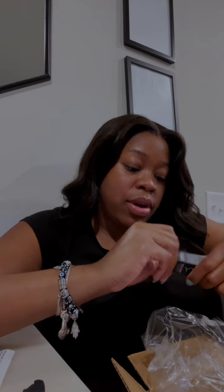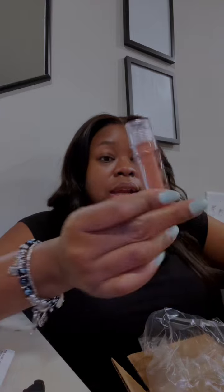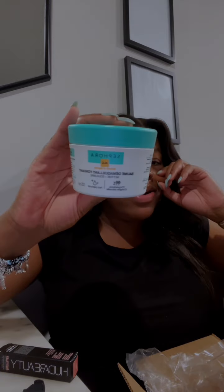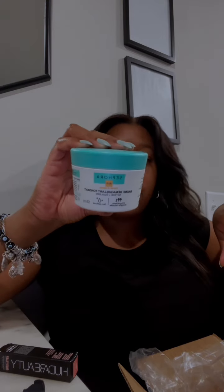And what is this? I thought I removed this from my bag, but apparently I didn't. I got the Huda Beauty Faux Filler Extra Shine Lip Gloss. Them lip gloss be looking nice though. So I got it in Honey, and I'm excited to try that. Y'all know I love a good lip gloss. And Sephora Collection, I got their translucent setting powder. This is one of the best setting powders. If you ain't tried it, try it. And then I like using melt balms now, and I had this before and I liked it, so I bought it again. This is the Sephora Collection melting cleansing balm.